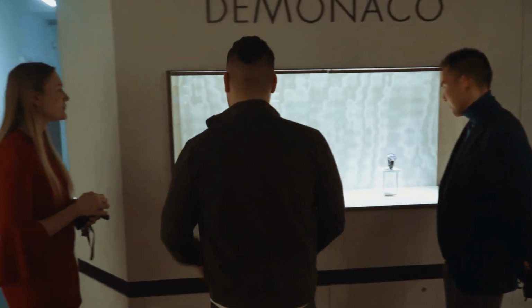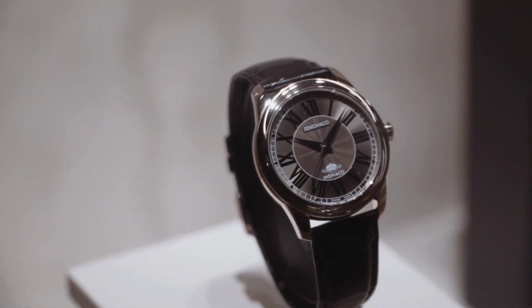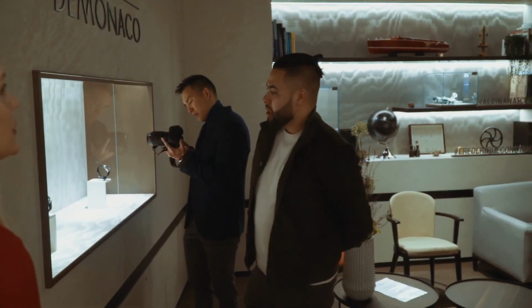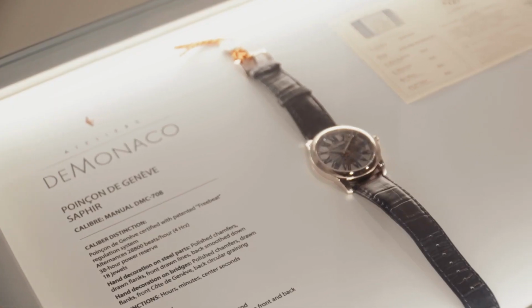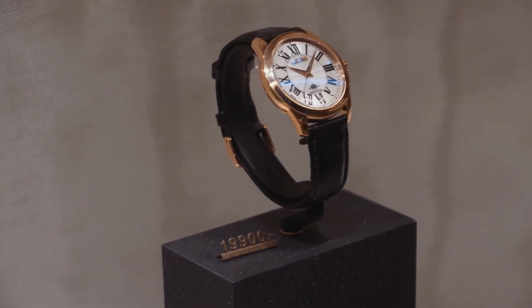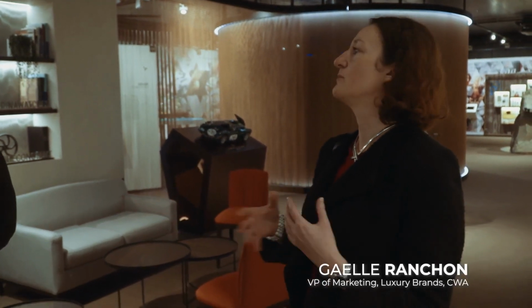This is a brand I've not had the pleasure of really seeing that often. It's quite rare. Yeah, very rare points of sale to find. You can find some boutiques in the Netherlands. Are there any points of sale in the US? It's not a mass production, so it's really more on demand.